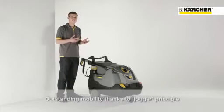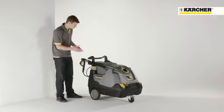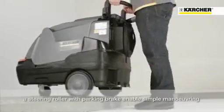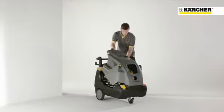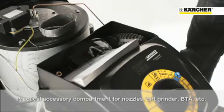The new HDS Compact class is also characterized by its outstanding mobility. The jogger design, which means large wheels at the back and the castor at the front, enables you to move the machine in a very easy and very comfortable way. Due to an easy and sophisticated storage concept, setup times can be reduced. Under the cover, there's also an accessory compartment for nozzles, dirt blaster, manual and other things.